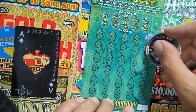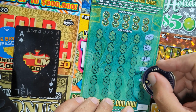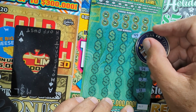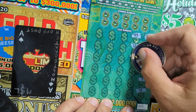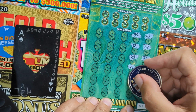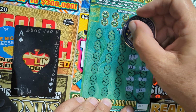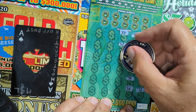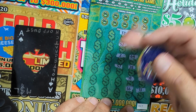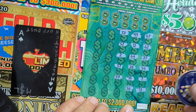67. 62. 37. 54. A 7. A 13. 49. A 12. 64 again, my lucky number, be there, bring some money. 28, 18, 56, 33, 52, there's a 2, it's one of my other numbers. Now we just need the 10, and we'd have the whole birthday.